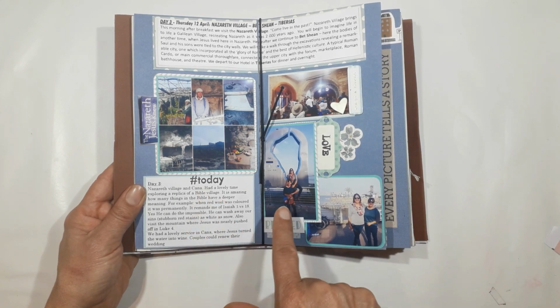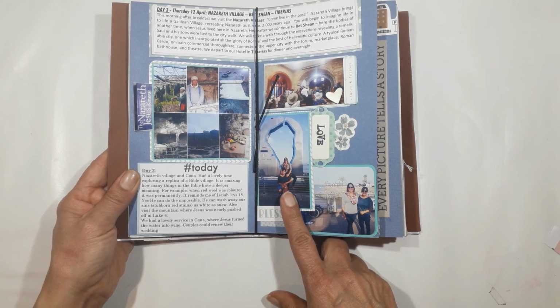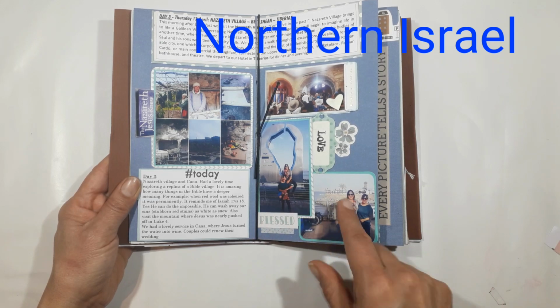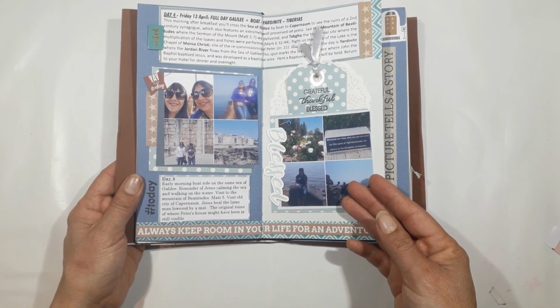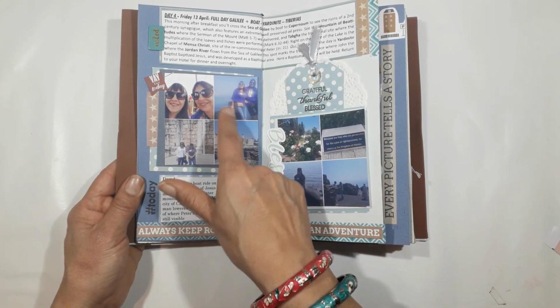It's my own writing. That's the evening in Tiberias. Tiberias is a seaside town there in the northern part of Jerusalem, and I really enjoyed that. So my sister and myself, we walked around, and it was just a lovely, lovely evening. The next day, we went on the boat ride on the Sea of Galilee. I love these photos of the two of us.